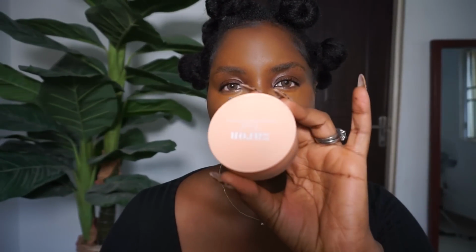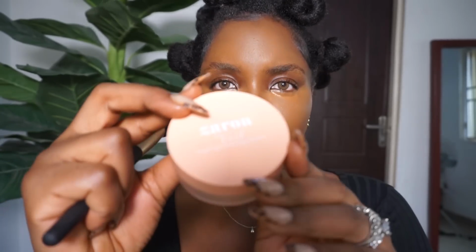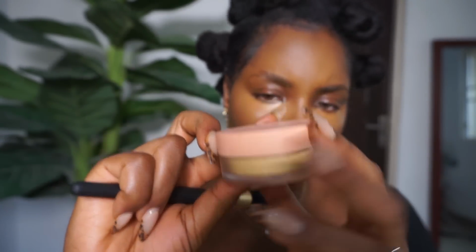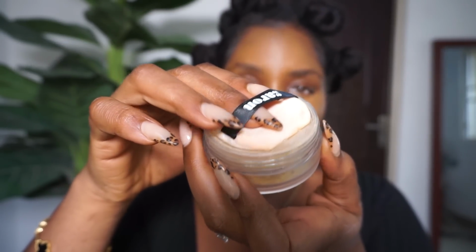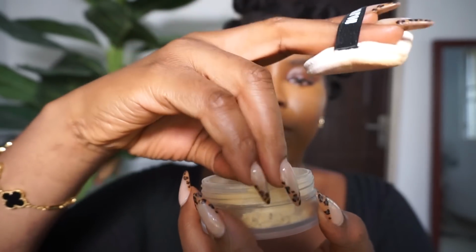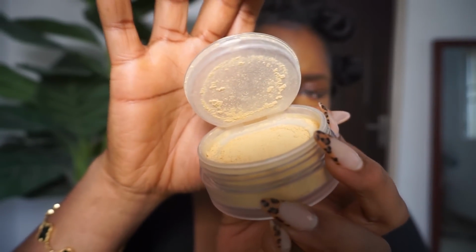Obsessed with this. This is the Saron Veil Loose Setting Powder, highlighting powder, and this is in the shade Cruise. How pretty this packaging is, first of all. And inside it has this really nice packaging, I'm so freaking proud of Saron these days. It has this puff thingy, and then you just open up the powder. They have several shades, and this powder, just watch how it's going to melt into my skin. You can use this to set the rest of your face, but I like to go in with a brush, and this brush is from Saron as well.